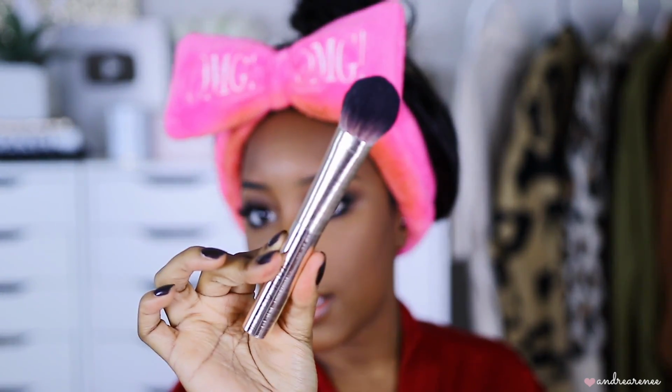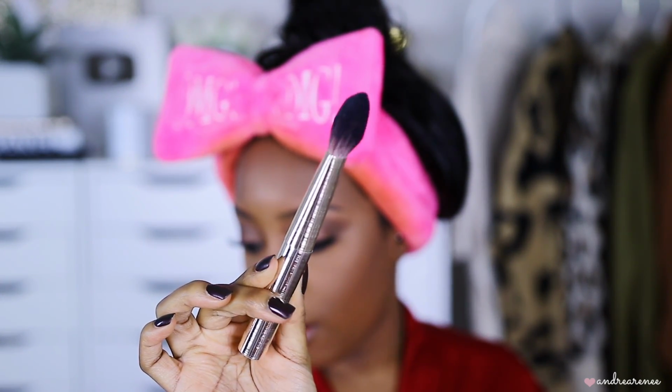I like the gold. I like it. It feels heavy. This is a nice brush. Hopefully it looks good. Ooh, and it's pretty pigmented, so I don't want to apply too much because I don't know how this is gonna look.